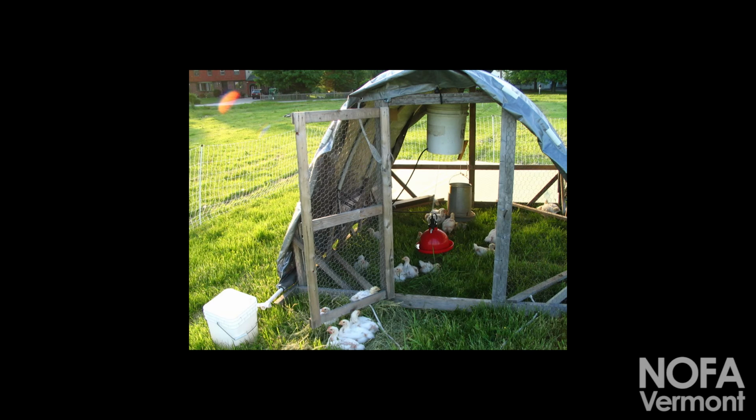Now you have two buckets plumbed together into each individual coop. Everything's hanging on the inside, so when you're doing the move every day, we're not picking up feeders and waters and moving them.